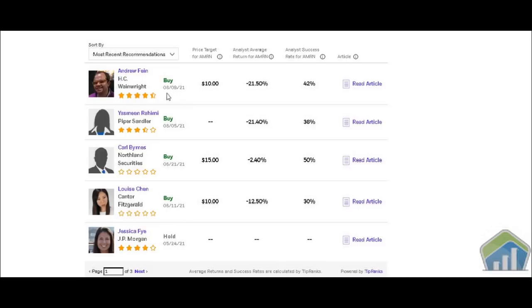So from August the 9th all the way down to May 24th, which they didn't even give a price target, we have a hold all the way up to a buy, right? So $10 buy target, $15 buy target, $10 buy target, and these two people right here didn't even give a price target, right? And we have analyst average return on Amarin, so you get to see their average returns. And then we have analyst success rates when it comes to Amarin: 42%, 36%, 50%, 30%, and then nothing, right?